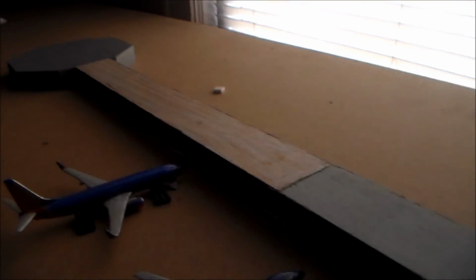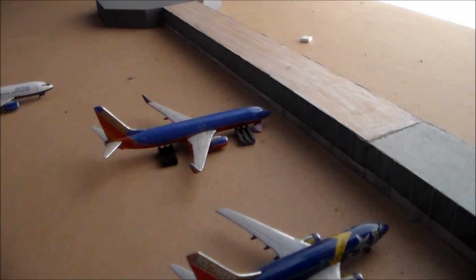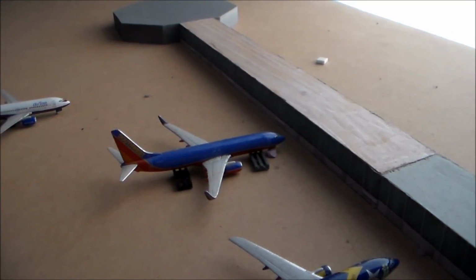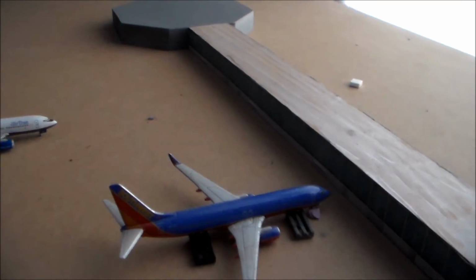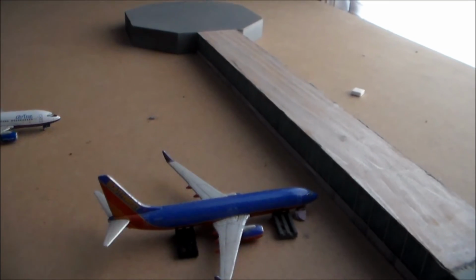Just about to push back, we have a Hawaiian A330-300. That's going to Kahului, and it came from Honolulu. Over here, we have a Southwest 737-700 Nevada Battleborn. That's going to be going to Boston, and it came from Houston Hobby. Over here we have a Southwest 737-800. That's going to be going to Chicago Midway, and it came from Denver.